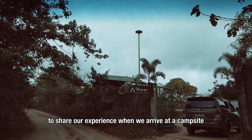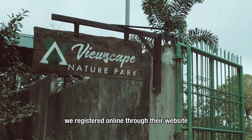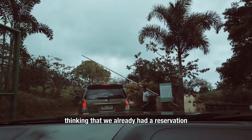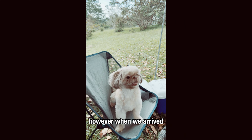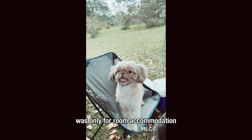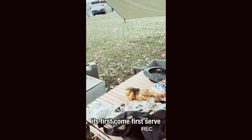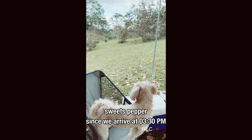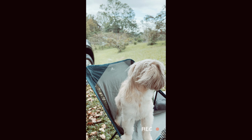To share our experience when we arrived at the campsite, we registered online through their website, thinking that we already had a reservation. However, when we arrived, we found out that our online registration was only for room accommodation booking. For car camping, it's first come, first serve. Since we arrived at 3:30 p.m., there were no available slots for us.